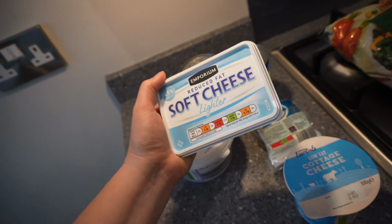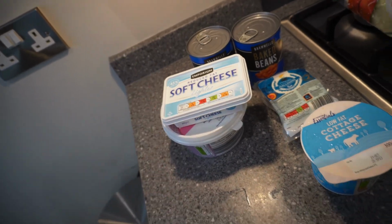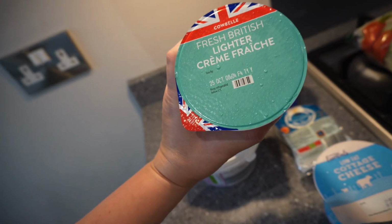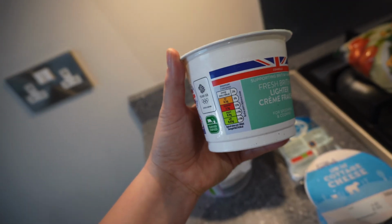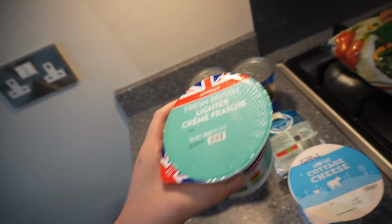I've got a reduced fat soft cheese because I just haven't got any. I've only got normal cheese. I've got no soft cheese. And then the lighter creme fraiche, which I get most weeks, to be honest. If you want to make a pasta nice and creamy, then use this. 2 tablespoons is 49 calories. And to be honest, you don't really need any more than that. And it's just a go-to for me.